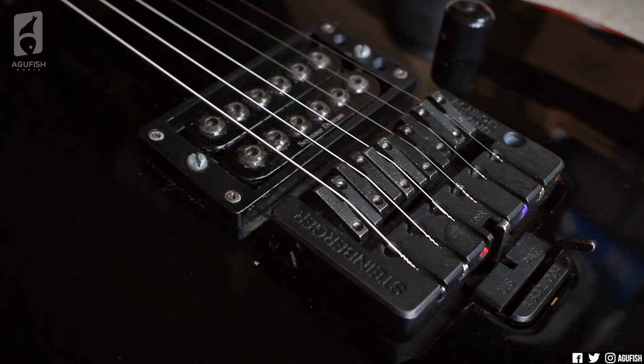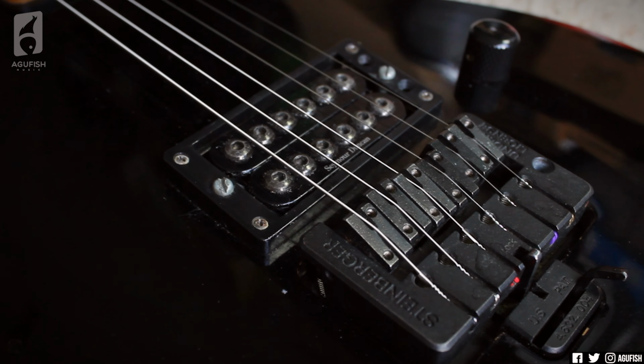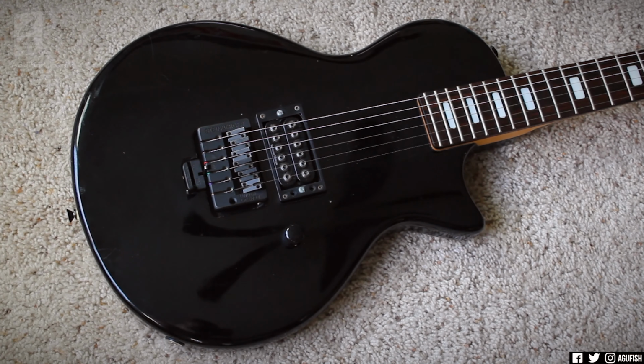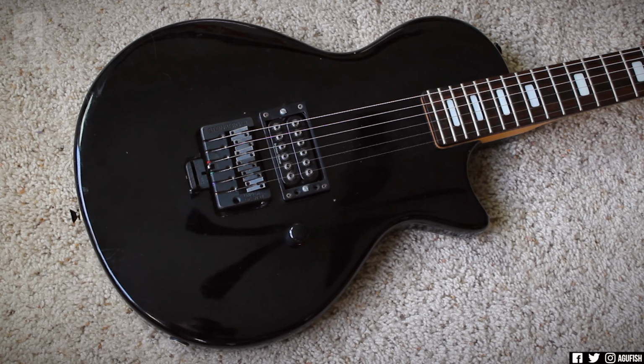Spec-wise, it's insane. It's got overwound coils, 3 large ceramic magnets, and of course, the oversized metal oxide pole pieces. The output is rated at 16.6K, which is hot as f***. I got some super thick rhythm tones. Wouldn't necessarily recommend it for cleans though.